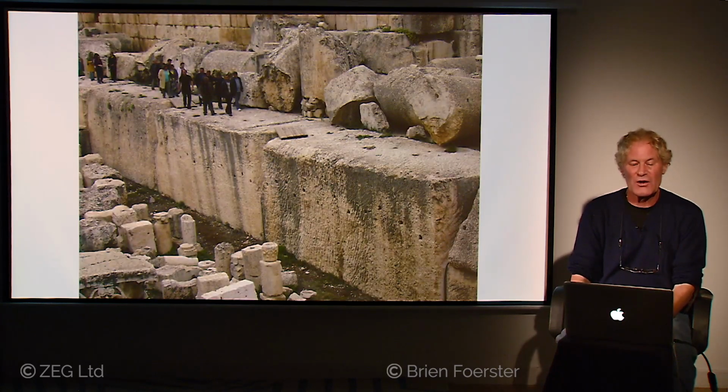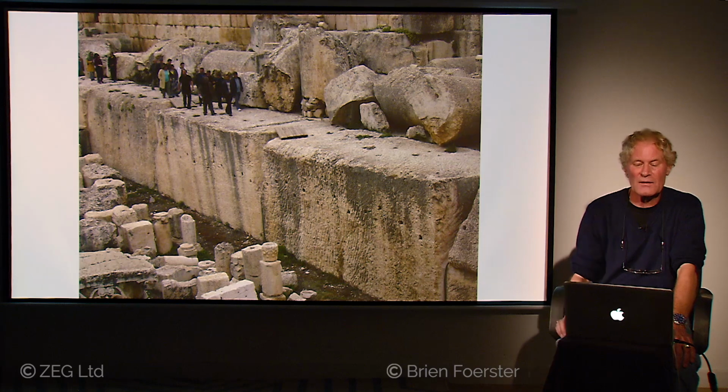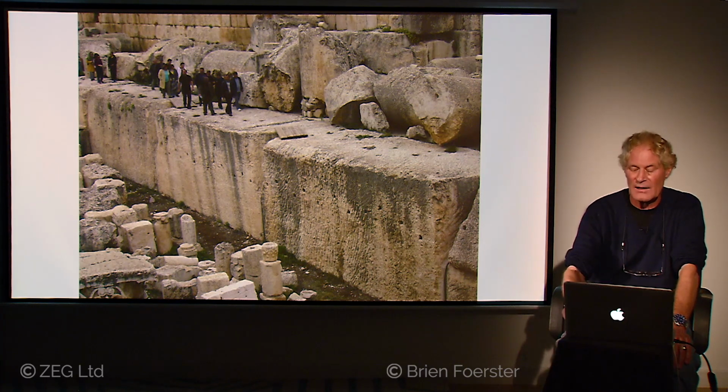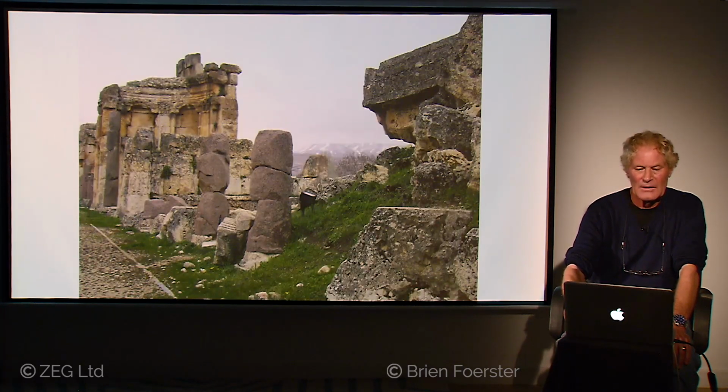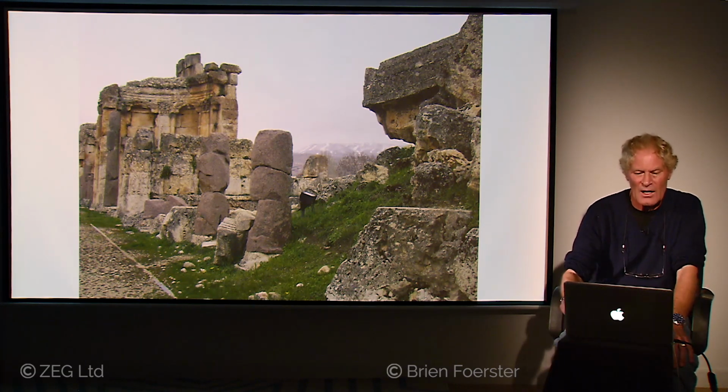And this just shows you once again the sense of scale. How would 800-ton blocks have been moved from the quarry at Baalbek even just 1 mile to this location? The idea that tree trunks were used is highly unlikely because these blocks would have crushed any wooden roller that was put underneath them. Also, the terrain is not flat, so they would have had to have been pushed up and down hills. And again, just another aspect of Baalbek with the broken granite columns and the Roman work in the background.